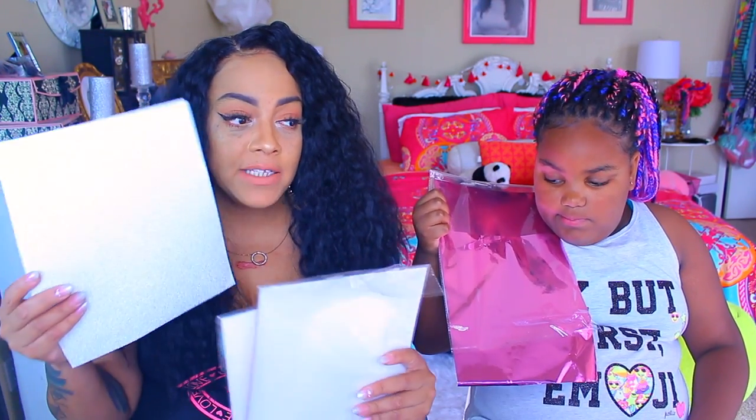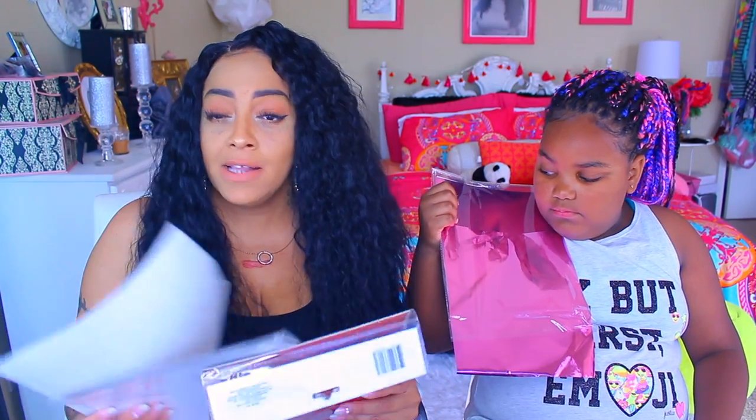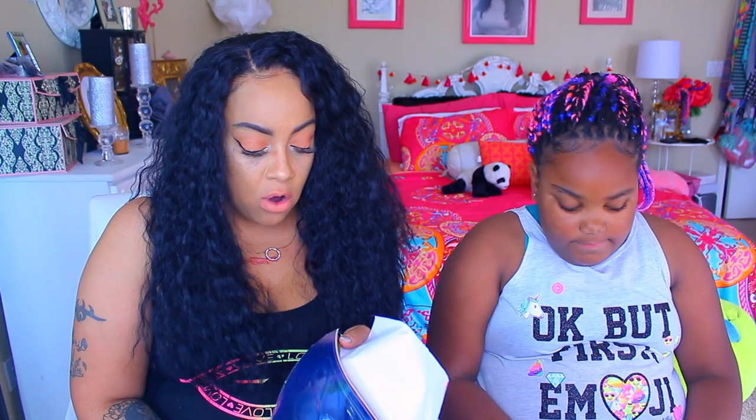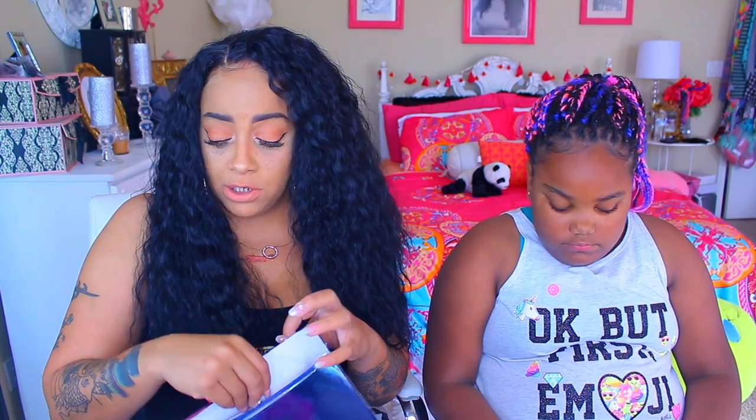So I got two packs of these, which are the glitter paper sheets. And these are just like where you find the stickers and things like that. You'll see these and you'll also see the metallic ones. This comes with 20. There's blue, pink, red, gold, and silver in here. So get crafty because you can make a bunch of cute little stuff. I decided I was going to make this with it.